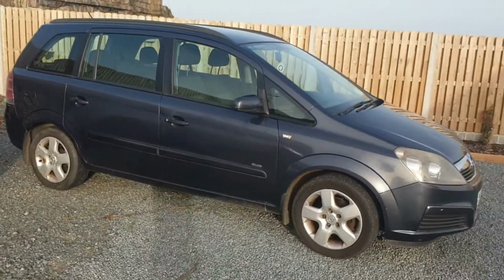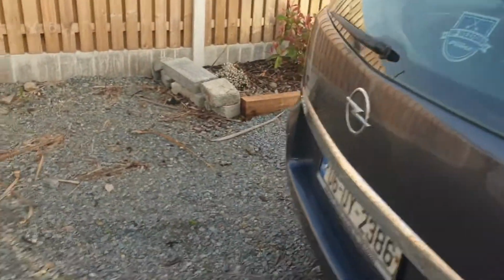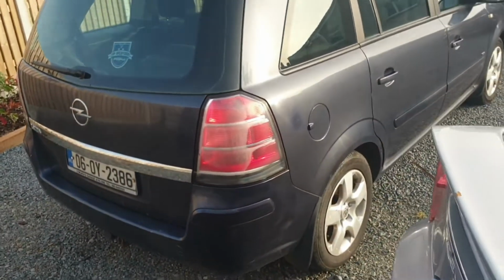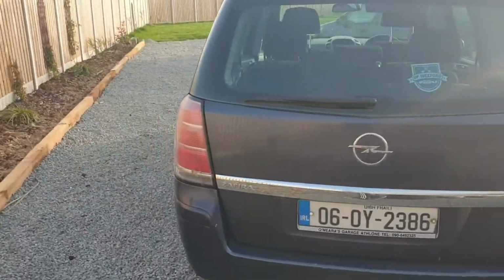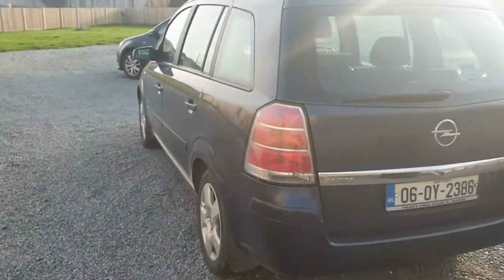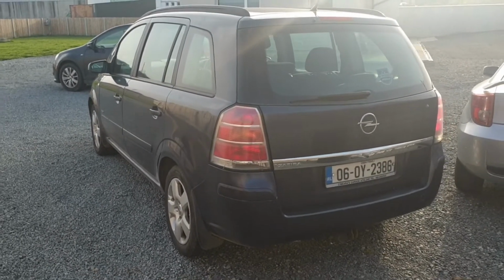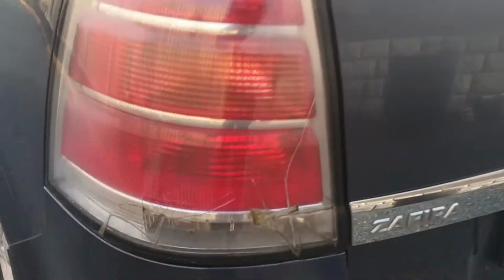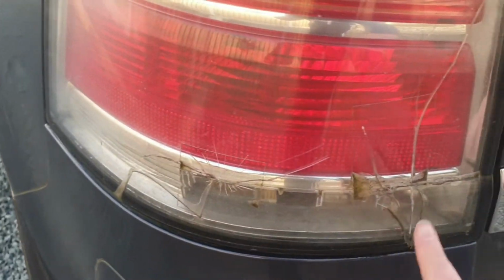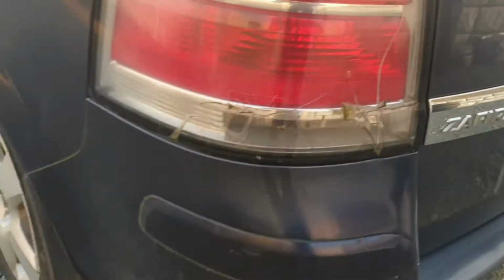I know a lot of Opels this kind of age are undesirable or undesirable-ish, and this one's no different really, I suppose. But it's a relatively small engine, relatively cheap tax compared to others, 7-seat. It's not in terrible condition, it's not in great condition. I haven't really seen it myself in the daylight now. That's damaged, but it should pass. There's not a whole lot of condensation in it.